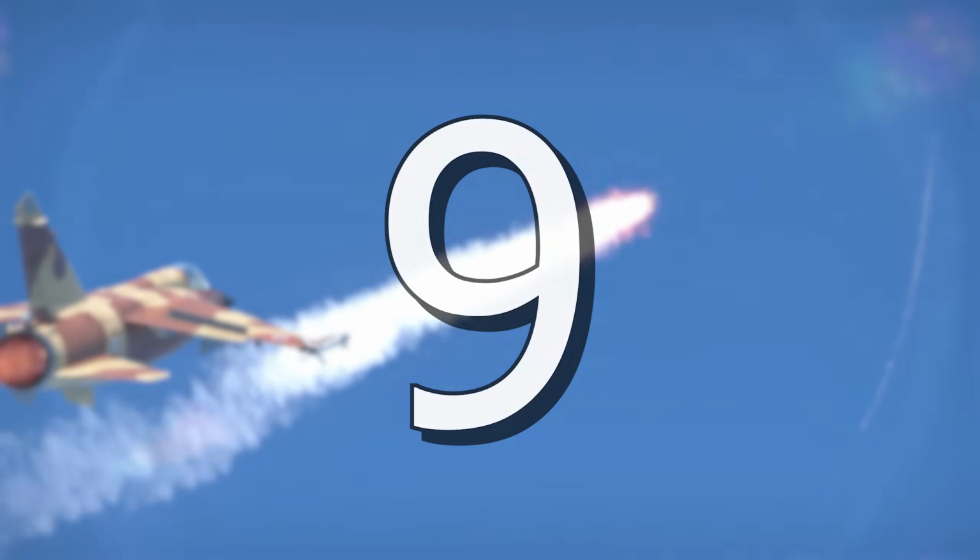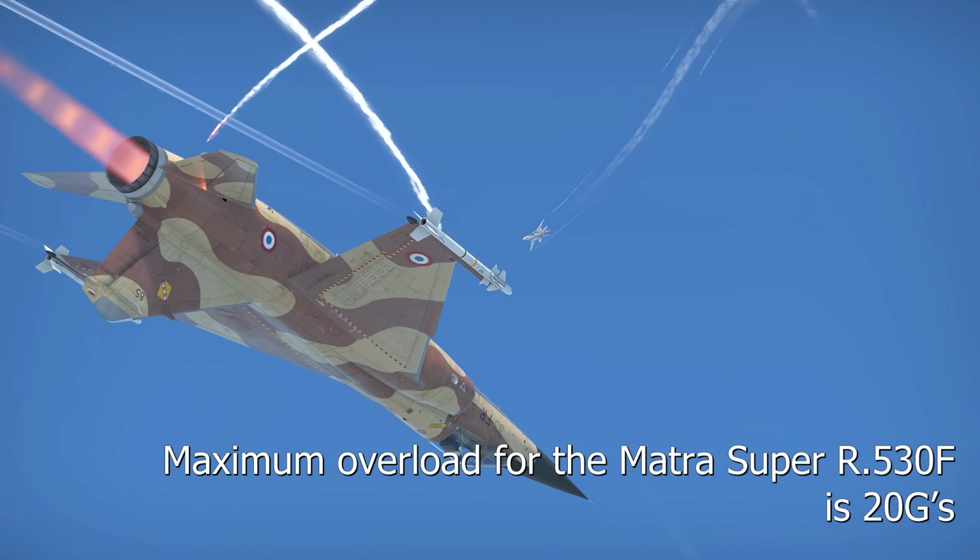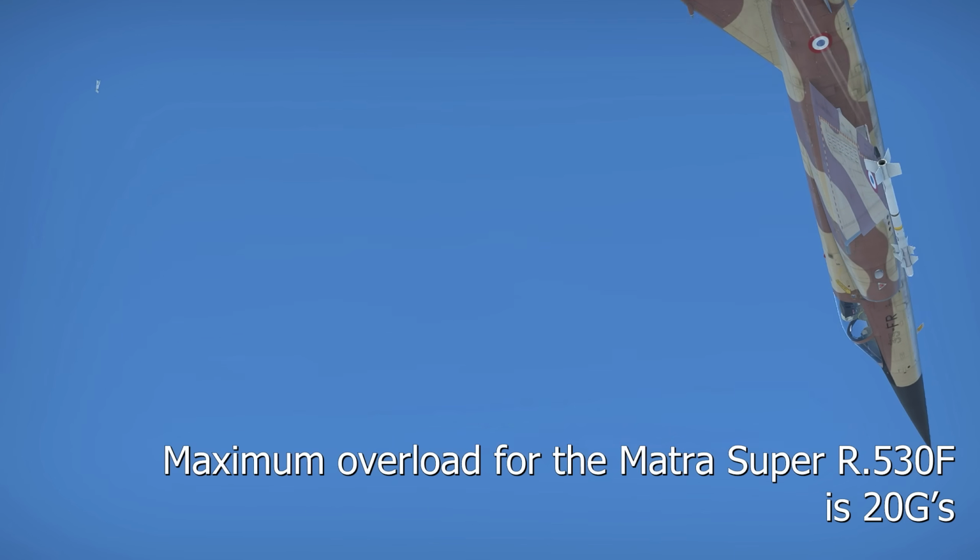Number 9. The Super 530 semi-active radar homing missile on the Mirage F1 should have a maximum overload of 20 Gs.